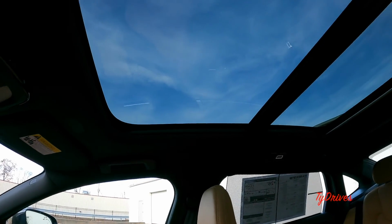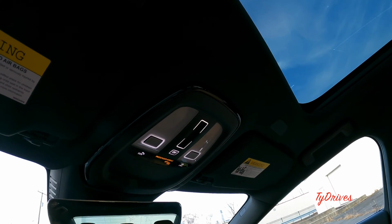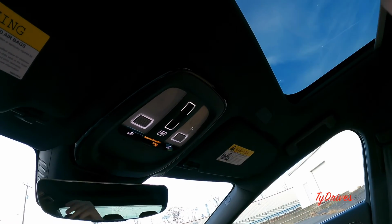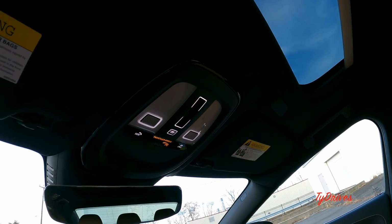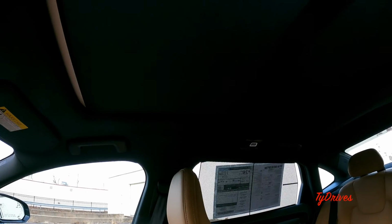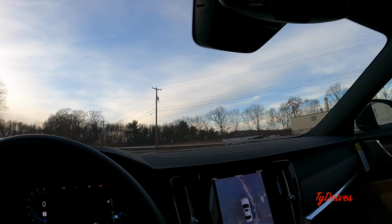Very nice panoramic sunroof, and if we just swipe our finger like so, the shade will close. And once the shade's open, if you do another swipe like this, it'll open the sunroof, which is very nice. Full black headliner for this vehicle, which I think is a pretty attractive look, and I'm glad they went with that.